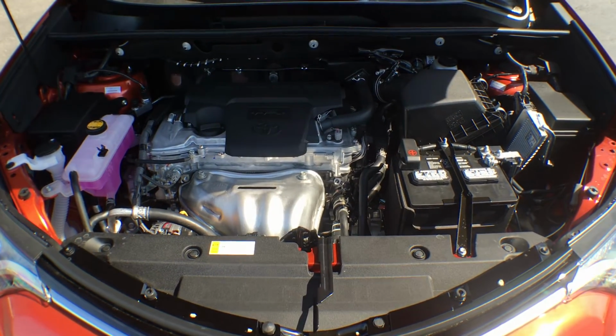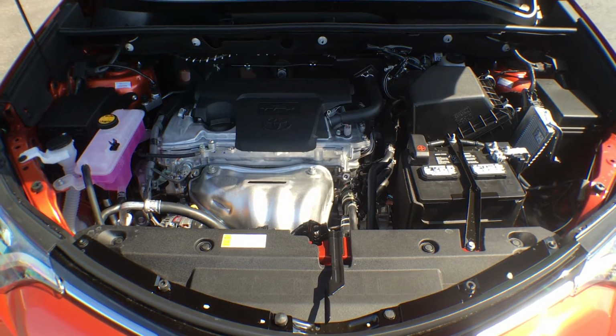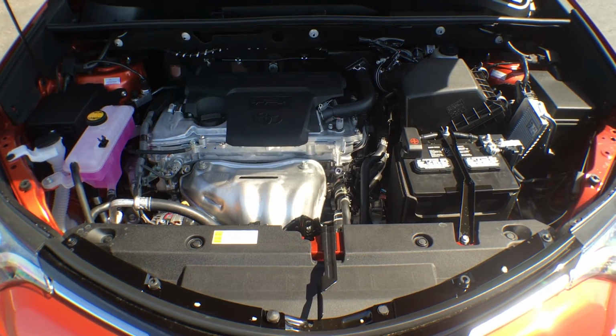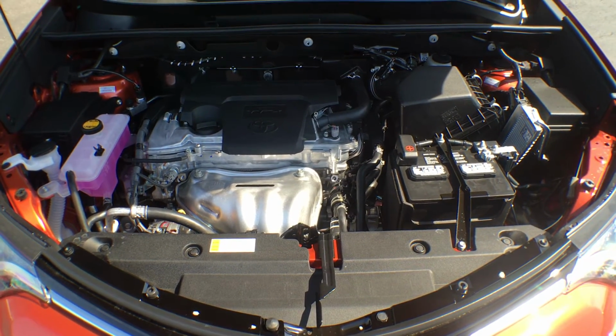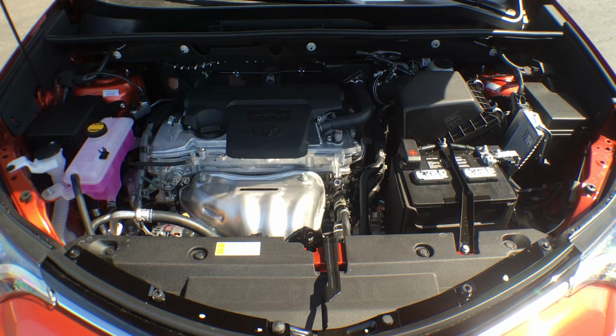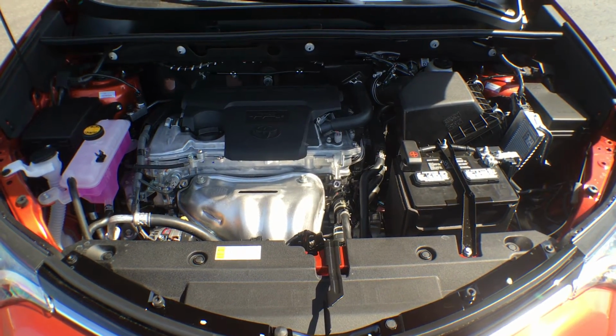Under the hood here, we are looking at a 2.5 liter 4-cylinder 16 valve with dual variable valve timing and intelligence engine, and she is great on gas. You're looking at approximately 8.9 liters for 100 kilometers in this vehicle, which brings you to under $2,000 a year on fuel, if you can believe that.